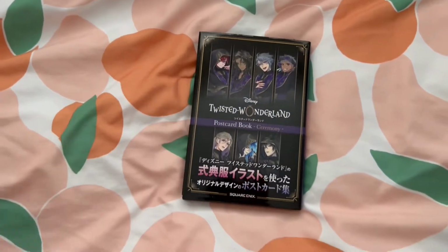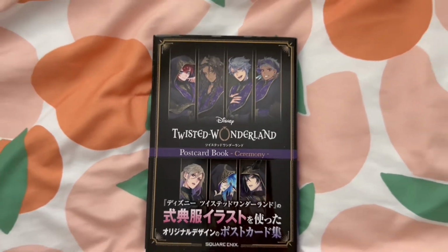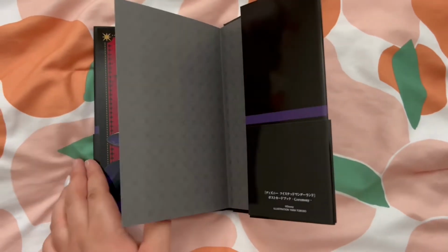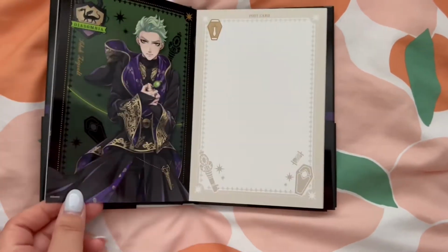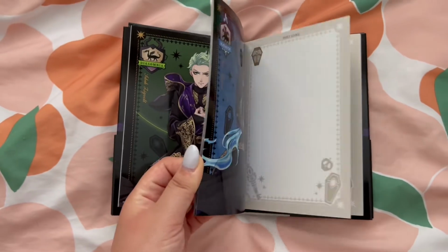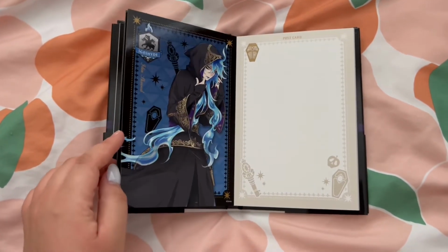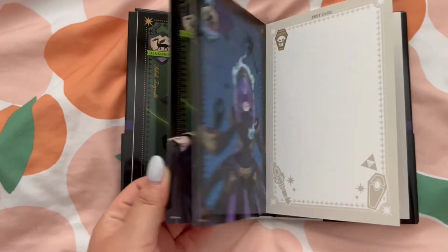Alright, and next, this is 100% not a manga, not even close. It's literally postcards, but I bought this at AX because I saw a booth on Twisted Wonderland and I fell in love immediately. So of course I was like, you know what? Have I played this game? No. Do I know the lore? No. Am I gonna pay $20 for a postcard book of all the characters? Yes.